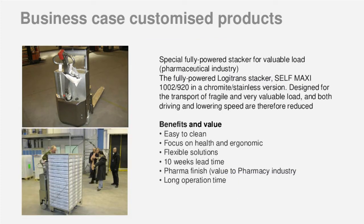This case is also a very unique case. We have a special fully powered stagger for valuable load. It was a customer here in Denmark in the pharmaceutical industry to handle insulin for a diabetic company. The fully powered Logitran self-maxi lifting maximum 920 millimeters in a chromite stainless version designed for the transport of fragile and very valuable load. Both driving and lowering speed are therefore reduced.